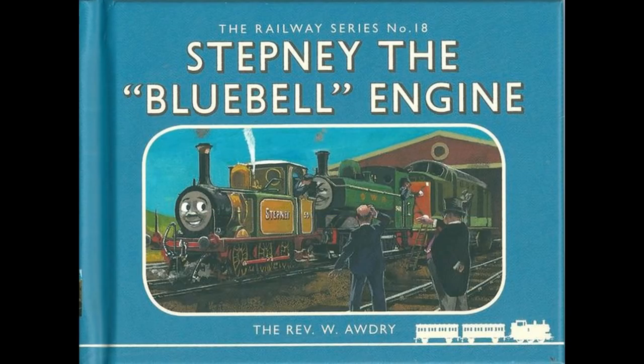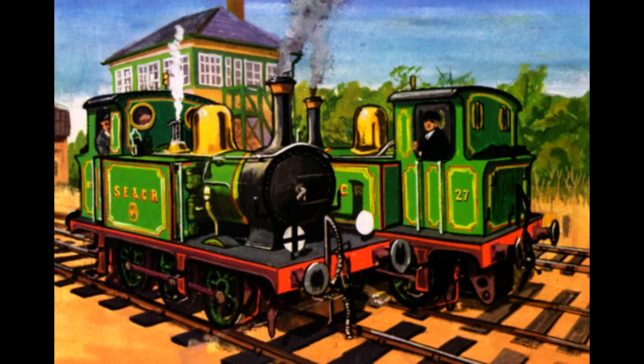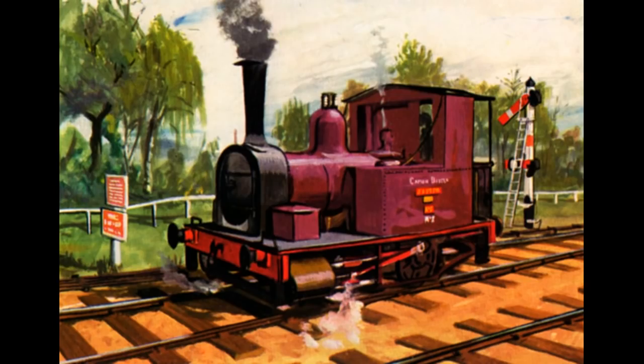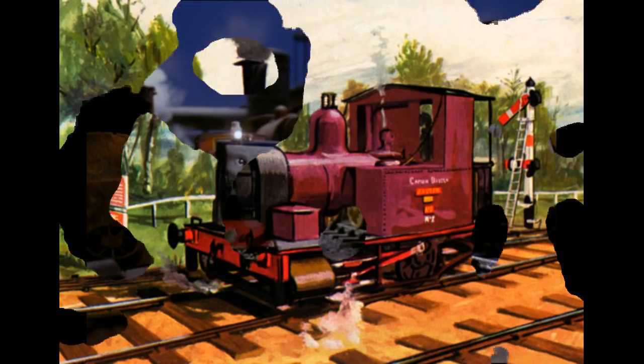The Railway series is the only way to know Stepney's past. It features illustrations of engines he works with on his branch line. When Stepney has a conversation with Edward, he mentions Bluebell, Primrose, Adams, Cromford, and Captain Baxter. All of these engines are real engines who are still in service today.